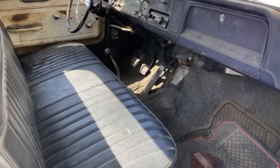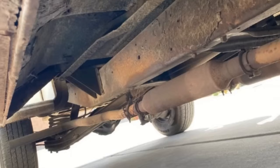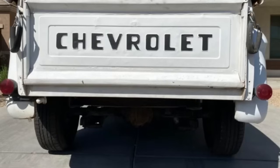The seller is straightforward. Cash only, no trades, and lowball offers will not be acknowledged. He's not playing games, and neither should you. If you're serious about building something special, bring your trailer and take this classic home. This isn't just an old truck. It's a rolling piece of Americana, a gateway to your next great garage story. So if you're ready to get your hands dirty and bring a 64 Chevy C10 back to life, this could be your calling.